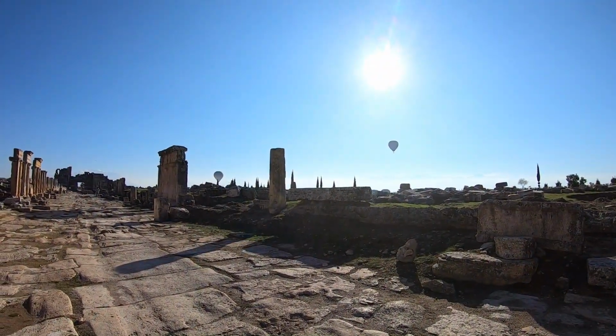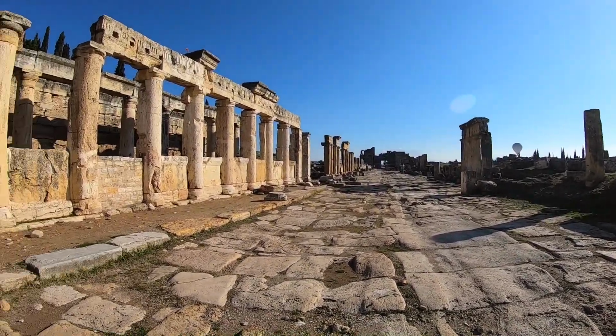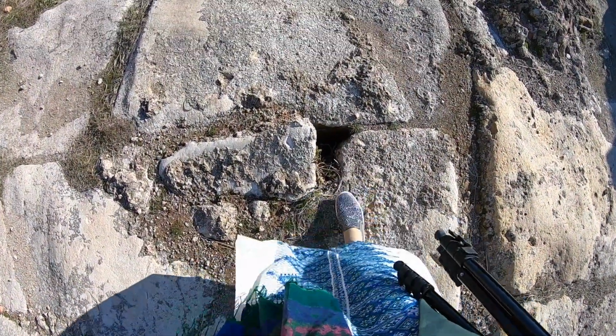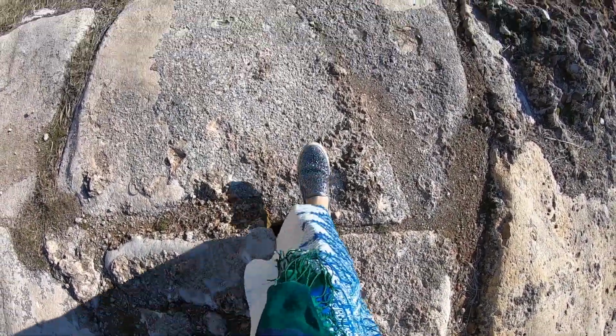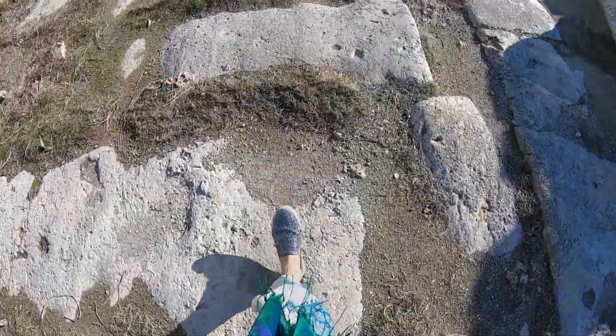Look at the balloons passing overhead. If you've ever thought about doing balloons in Turkey, think about doing them in Pamukkale. The balloons go right over the famous travertines and Hierapolis. So we're now walking along the main thoroughfare. The drains run along this road, and you can actually kind of see down there in that hole, and like this hole, that indeed this is where the drains to the city were.